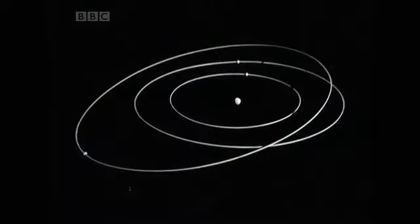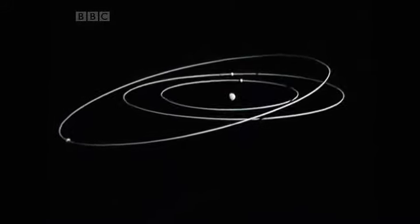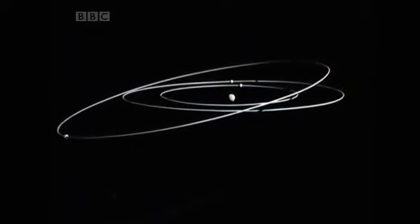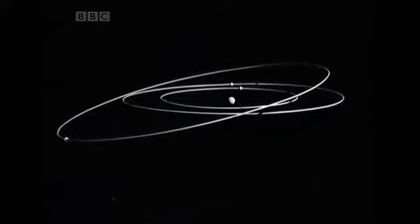And Pluto has a very strange path. It's much more eccentric than those of the other planets, and it actually crosses Neptune's, as you can see here. So it can come closer in than Neptune ever does. But because Pluto's orbit is tilted, there's no fear of a collision on the line. And don't forget, too, that Pluto takes 248 years to go once round the Sun.